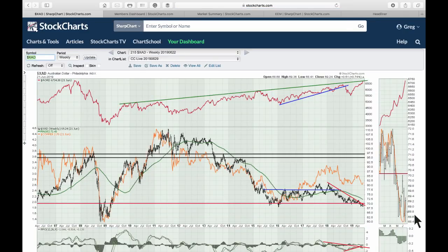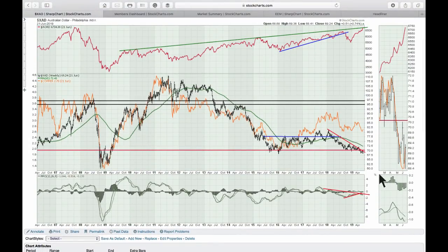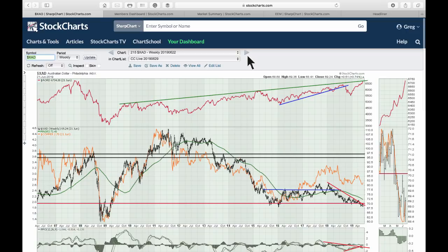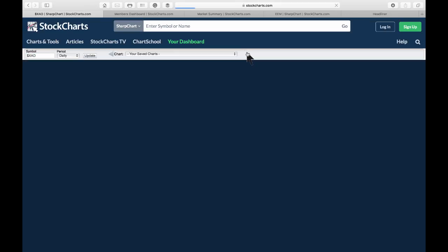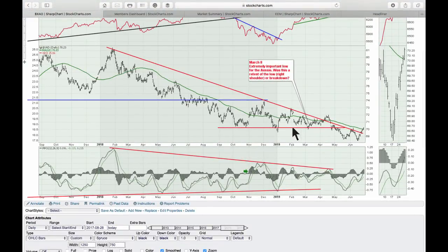XAD, the Australian, it actually closed up on the week, but has been doing a little bit opposite of the rest of the world. We are below the trend line, and we haven't broken above this PPO trend line yet. So until the Aussie dollar gets going, that might be a better clue on the commodities. But the Canadian dollar is starting to tell us.